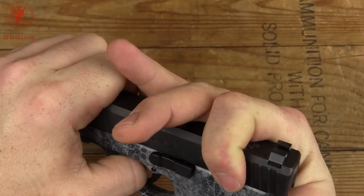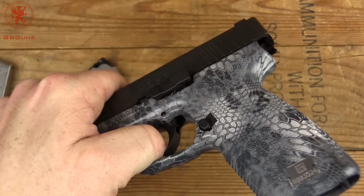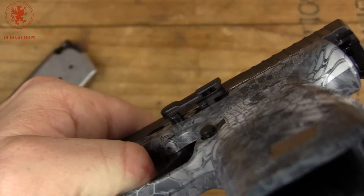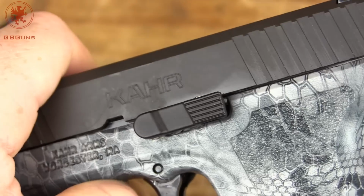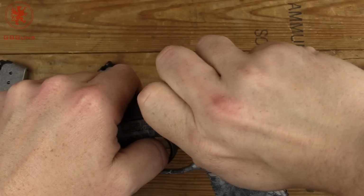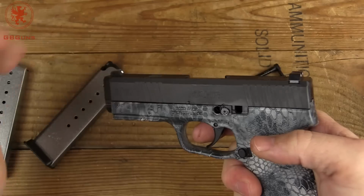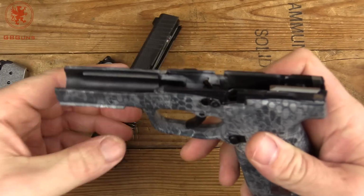I'm going to need to get a screwdriver or something to give that a pry. Alright, having given it a bit of a pry, I did want to show you a nice feature on these. See that little cutout right there, at the bottom? That makes for a great spot to wedge something in there and get this pulled loose. Now with that done, we can pull the trigger and the slide comes right off.